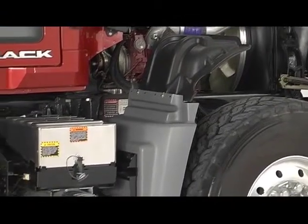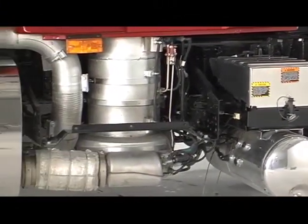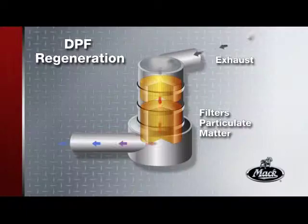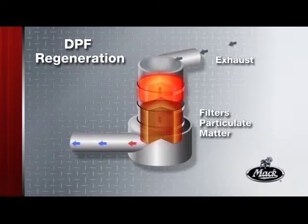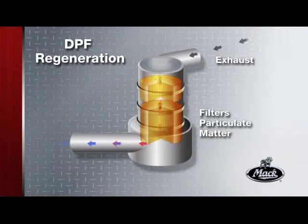If you haven't been in a truck with any exhaust after treatment before, you may also be unfamiliar with the DPF, or diesel particulate filter. The DPF filters out the fine particulates in diesel exhaust. The particulates collected need to be burned off in a process called regeneration, or regen. This keeps the filter clean enough to continue filtering properly.